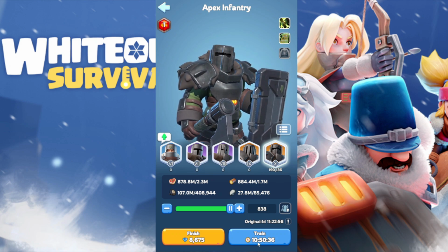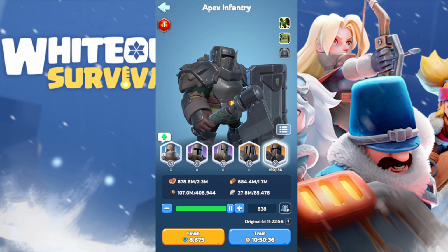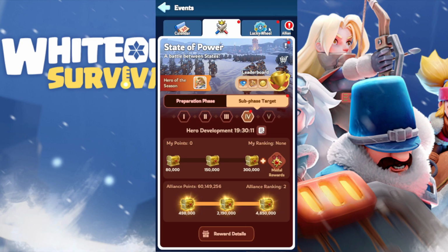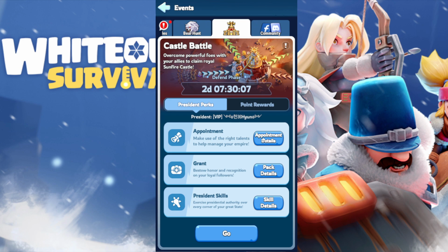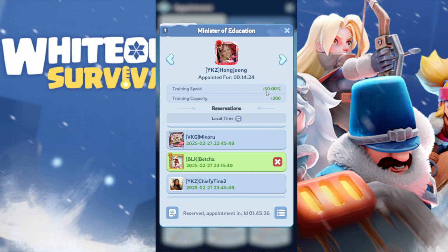This number right here, this almost 11 hours per bundle, is still too much. I don't want to use that. I think I can get more out of it. So what I have done is, if you come up here and go to Castle Battle and go to the appointment details. For me, in troop training, the one that we need to apply for is called the Minister of Education. So this is going to give me a plus 50% training bonus and plus 200 troops trainable at a time. And you can see here, I'm already registered for it. So I'm going to be coming down to the end of the day before I can actually train my troops.